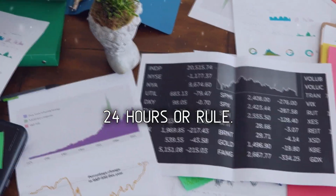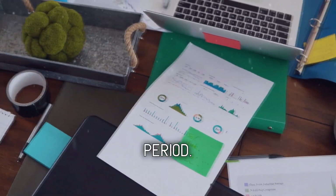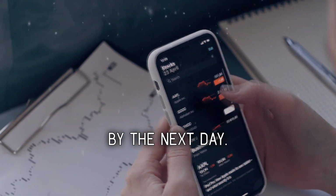The wait 24 hours rule. Before making a non-essential purchase, impose a 24-hour waiting period. This allows the excitement to fade, and you can make a more rational decision. Often, the urge to buy will disappear by the next day.